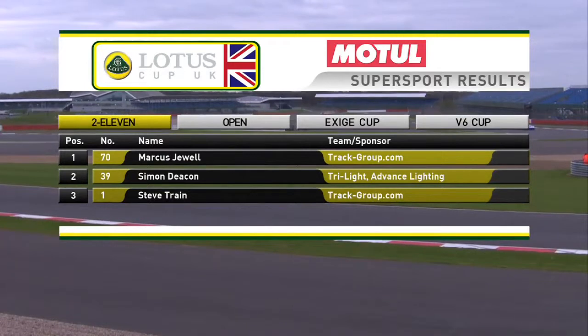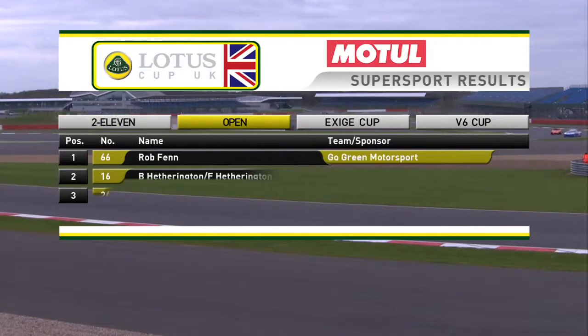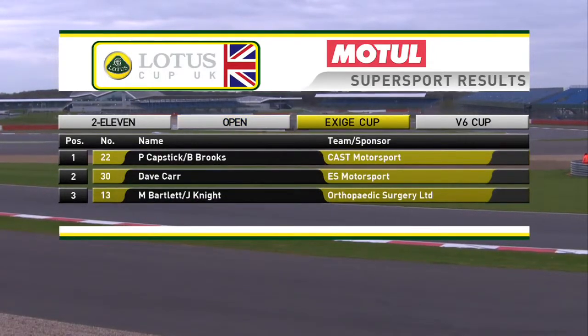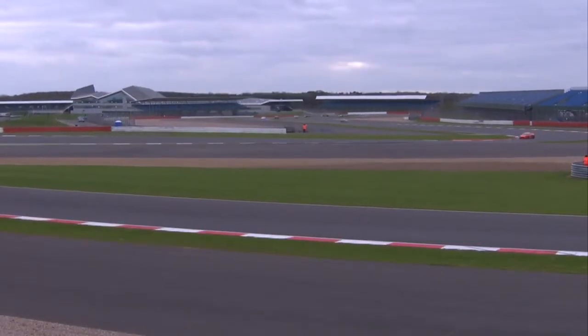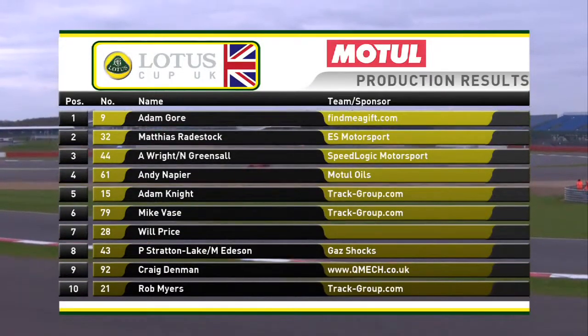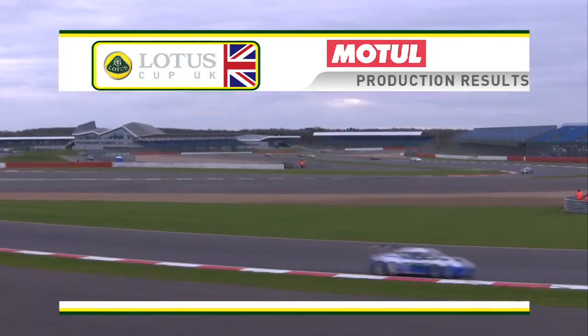In terms of the class results, then in the 211s, it was Marcus Jewell who claimed the honours from Simon Deacon and Steve Train. An open class victory for Rob Fenn from the Hetheringtons and the Setters. In the Exige Cup, Phil Capstick and Ben Brooks claimed the honours from Dave Carr, and then Matt Bartlett and James Knight completing the rostrum, and Andrew Bentley, the winner of the race overall, and the V6 Cup. In the Production Championship, well, it was victory for Adam Gore from Matthias Radstock, who's had an excellent start to the year, and then in third position it was Adrian Wright and Nigel Greensall.